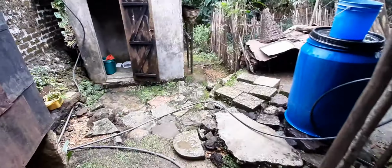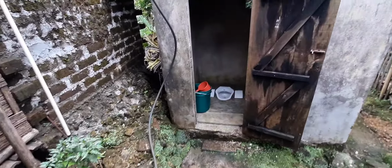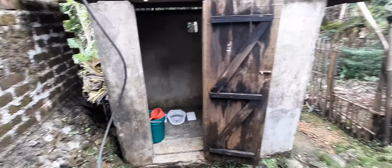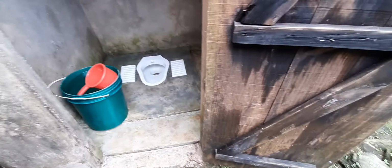This is one more toilet, which is an Indian style toilet. It is mostly used by the family, but the guest also can use it. There is a small water tank here. Very clean and neat, though it's basic.